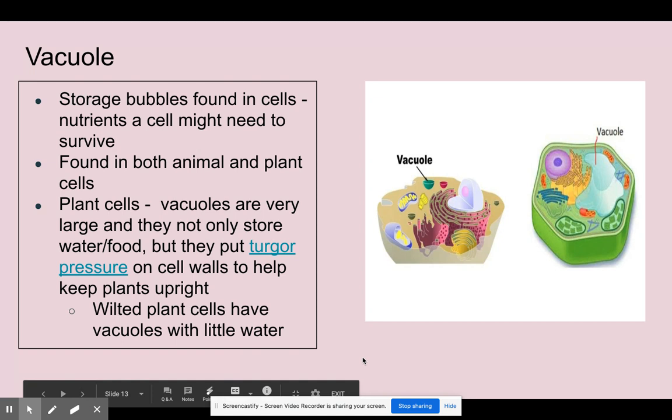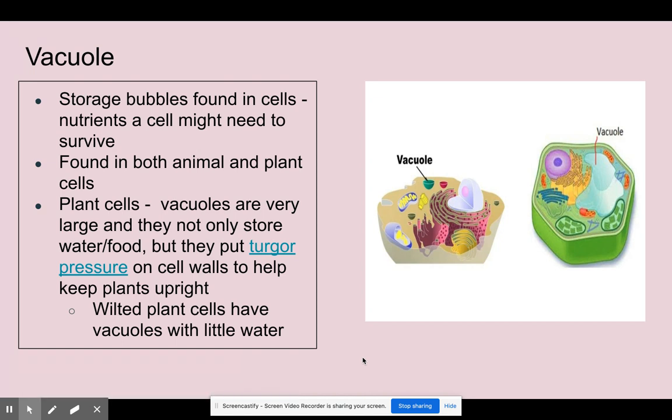The next organelle we're going to discuss is the vacuole. You can find them in plant and animal cells. Think of them as little tiny storage bubbles within the cells. So they hold water and nutrients to help the cells survive. It's kind of a storage space, if you will. And in plant cells, the vacuoles are very large, as you can see compared to the animal cell in the diagram on the right. They're large because they not only store water and nutrients, but they also put turgor pressure on the cell walls to help a cell remain upright.